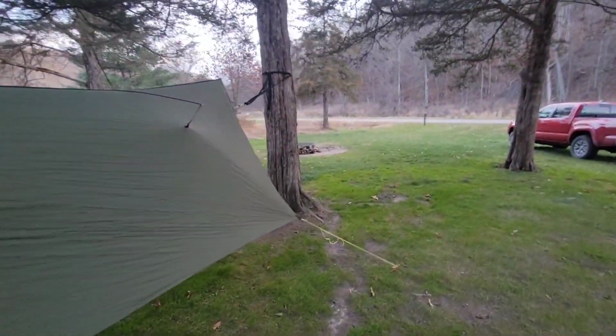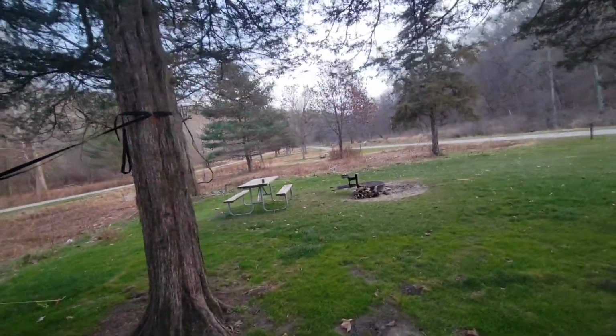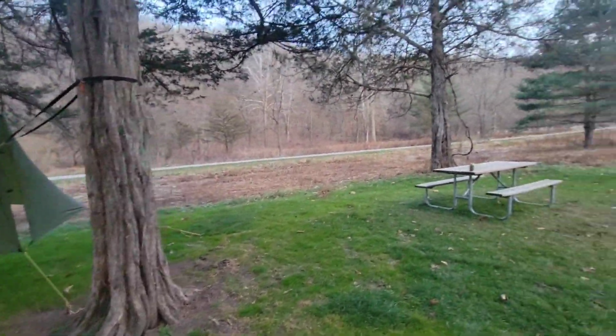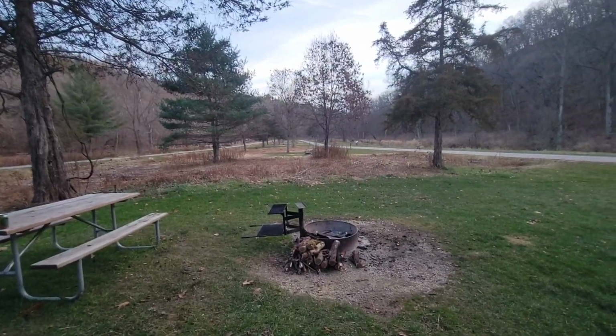One nice thing at Yellow River State Forest, which I know my daughter Hadley hates, is there's no cell phone reception down this valley. Nice and peaceful, and no outside interference with relaxation.